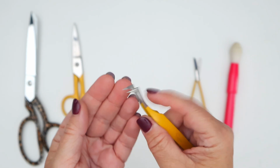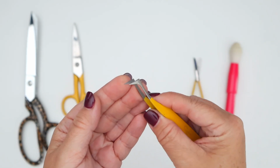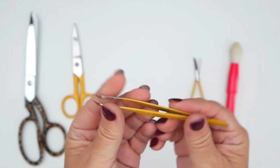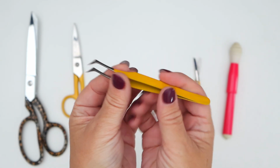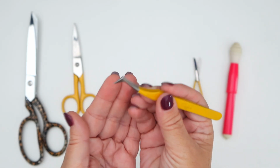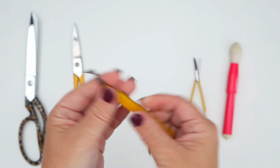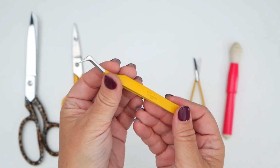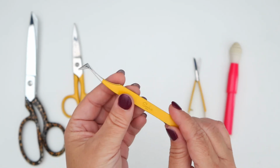Or in fact, instead of a seam ripper, you could even get the little end of the tweezers underneath a thread. They're exactly named the right thing. They are angled precision tweezers. There's a lot of accuracy with these, and you can get into some small, kind of cramped spaces. I also use these a lot with my serger too, but this was definitely voted top for sewing room essentials.